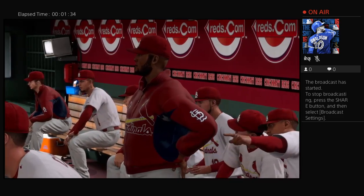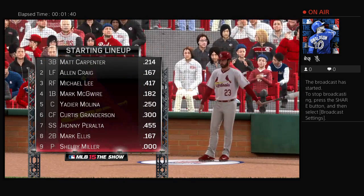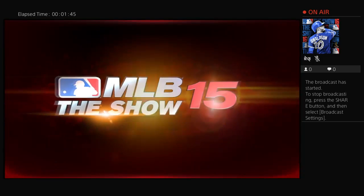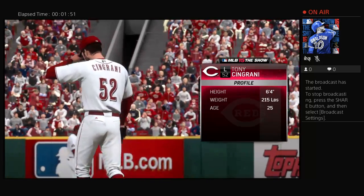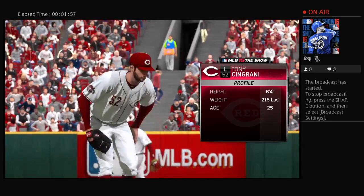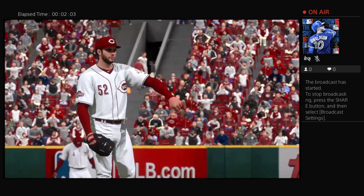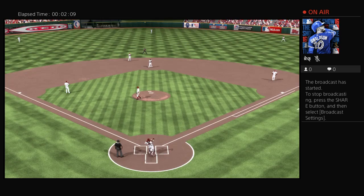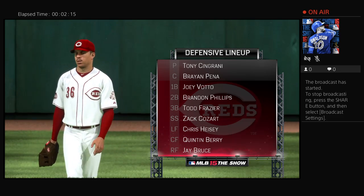More from the guys as this one goes along. But first, let's have a look at the starting lineup for the visiting St. Louis Cardinals as they'll align themselves like this here tonight. And there you see the starting pitcher they'll match up against as you look at his numbers on the right side of your screen. And defensively, you see the Reds line up like this behind him.